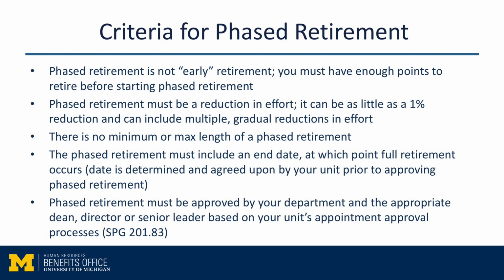You should also know that vacation and sick time accruals are not protected on a phased retirement. If your effort drops below 50%, you will no longer accrue vacation or sick time, and vacation time will be cashed out. Michigan Medicine and bargained-for employees should contact the Michigan Medicine Solutions Center or union representative to determine the implications of reducing your appointment. You should also know that your department or unit can refuse your request for a phased retirement. For a complete explanation of phased retirement, please see the Benefits Administration website or Standard Practice Guide.